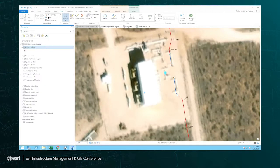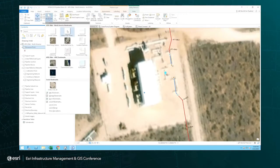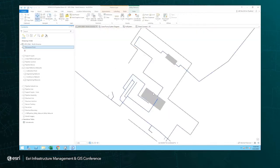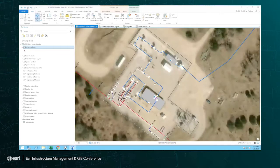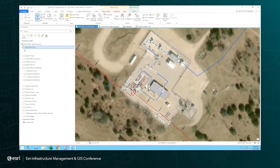So what I'm going to do now is switch to another area where I have a little more detailed mapping. So this is a pump station where I've actually gone ahead and mapped both the stationed and non-stationed pipe. So here you can see I've got my linear referencing system coming here on this launcher receiver assembly and gone out to the station again. And inside of this, inside the fence here, I've got all this piping.